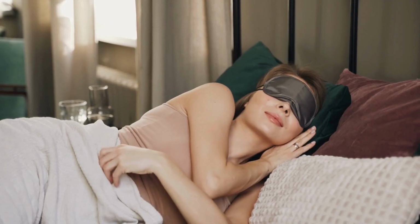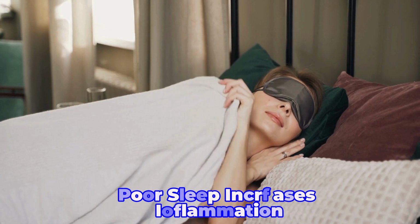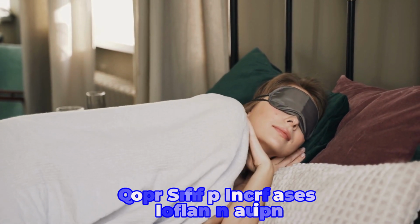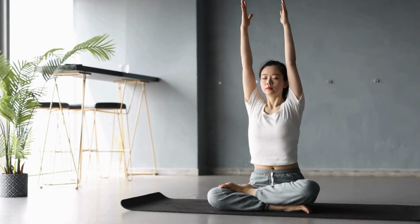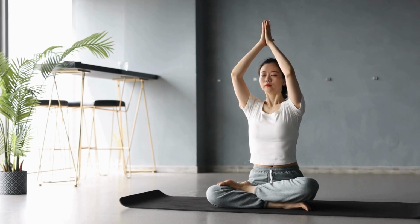Number 6 is lifestyle tips that help too. Exercise regularly. It enhances circulation and detox pathways. Prioritize sleep. Poor sleep increases inflammation. Limit alcohol. It depletes B vitamins. And finally, reduce stress. Cortisol affects methylation and B vitamin metabolism.